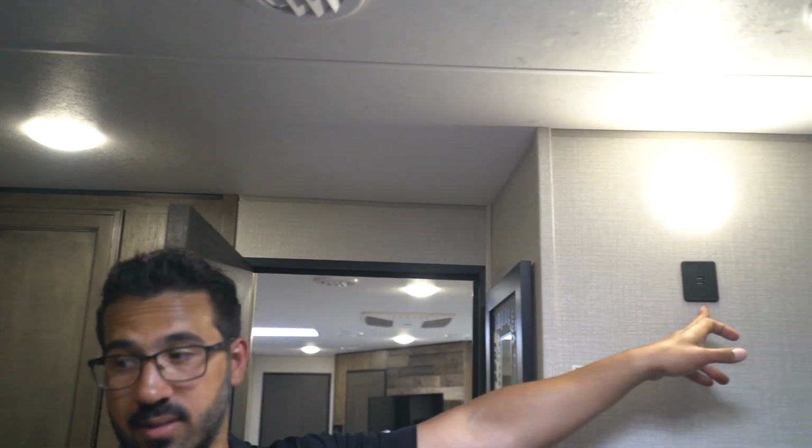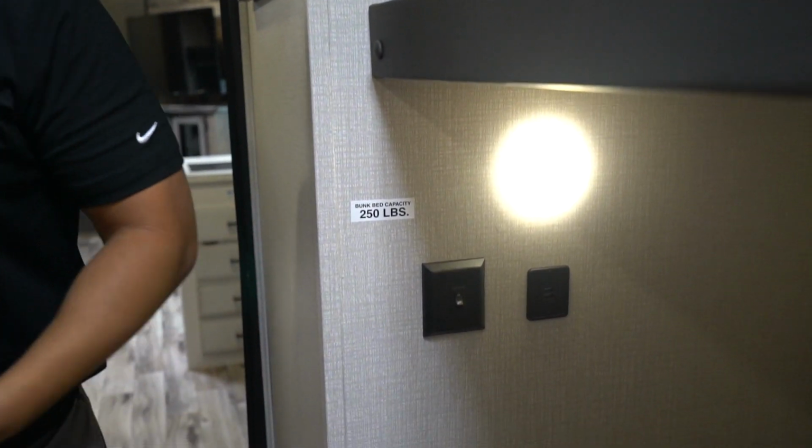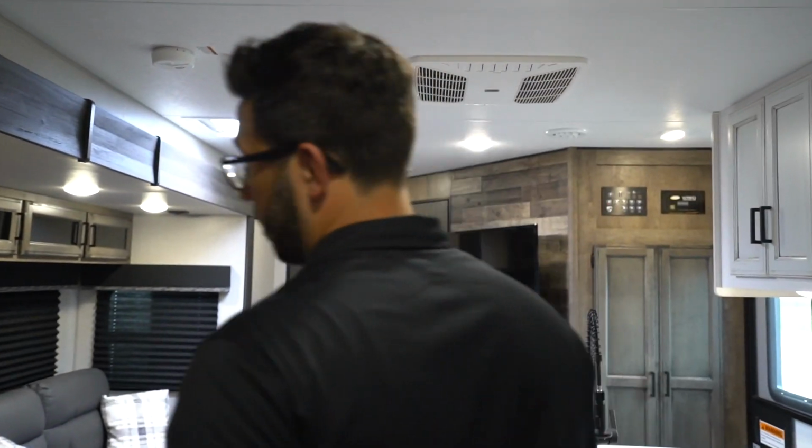You will also notice USB ports here, folks. So that way if the kiddos have phones, tablets, whatever, they want to plug in and play on those, they can sit there and charge. Makes time pass, right, on a rainy day.